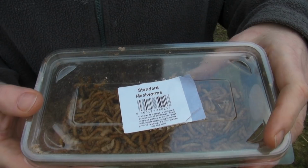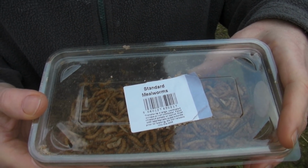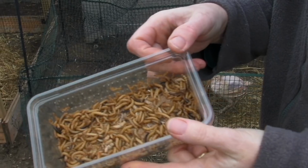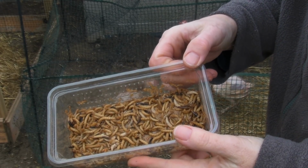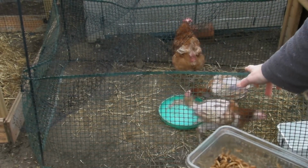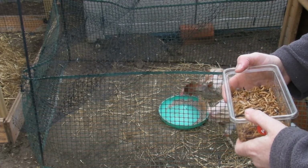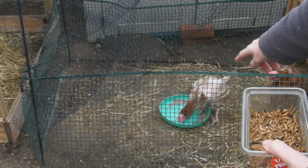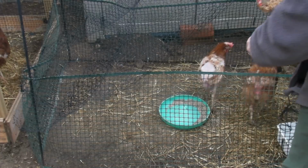But apparently the chickens love these. They'll go crazy for them. So let's give them some and see what they do with them. Now, these mealworms are full of protein, so it will be really good for these little girlies, and hopefully it'll help their feathers grow. So what I'm going to do is I'm just going to sprinkle some in their little green dish and see what they make of them.